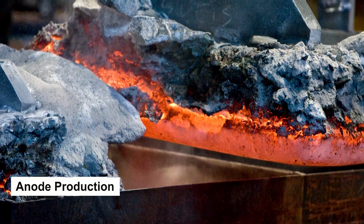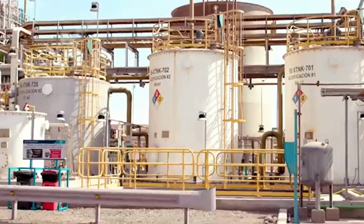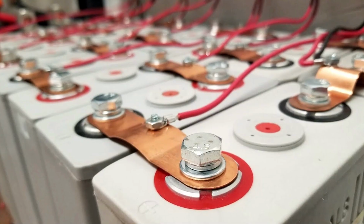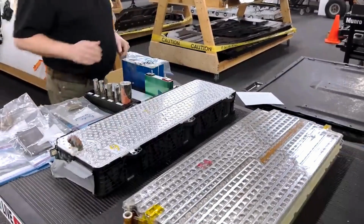Anode production. The anode, on the other hand, is primarily made of graphite. Similar to the cathode process, the graphite powder is mixed with a binder and coated onto a thin sheet of copper foil. Graphite's structure allows it to store lithium ions during charging, making it a vital component in battery performance.